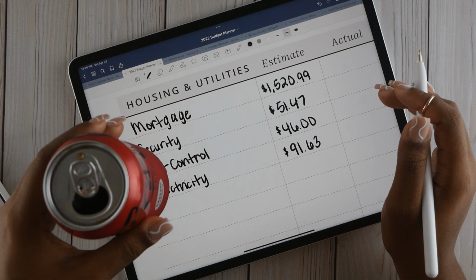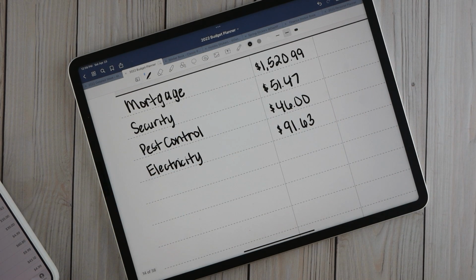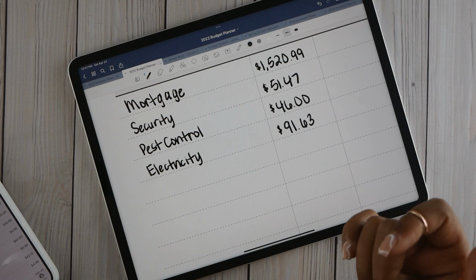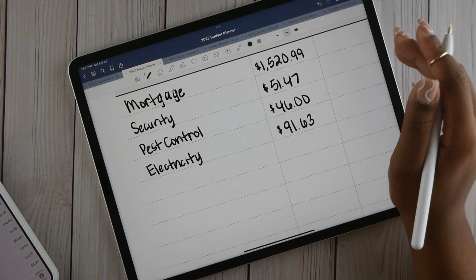I think that drinking Coke Zero for the summer, since we're going to be home all summer, since we're both off of work all summer, I think our bill probably might be a little out of control. So kind of nervous about that. But as of right now, you know, $91.63 when everything else is inflated is actually pretty good.